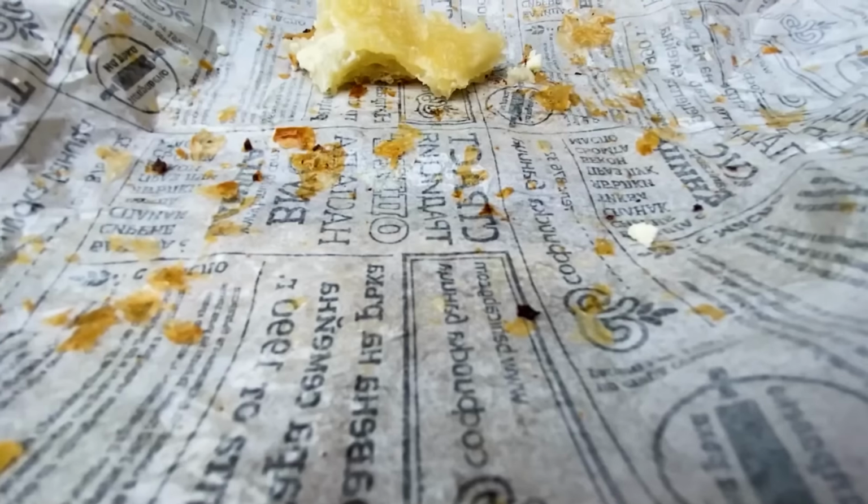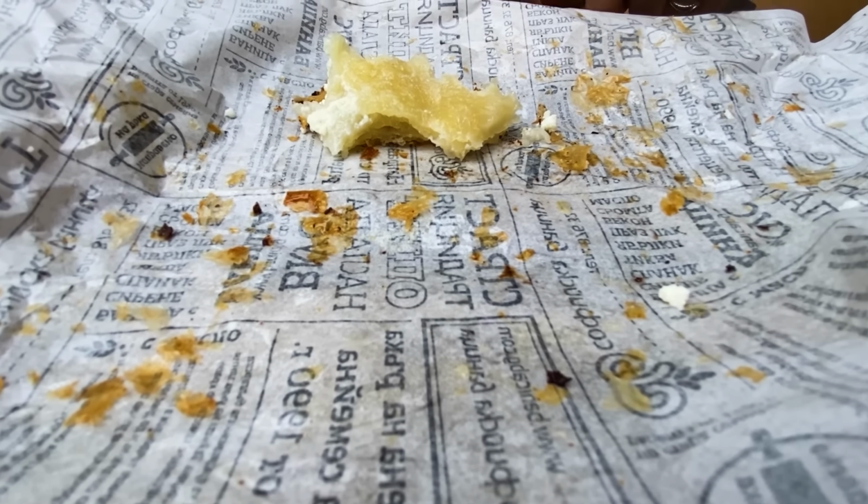Very nice blend of crispy and flaky, but also soaking wet. Flaky and wet is an interesting combo. Very good.